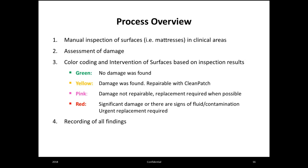So once you've inspected and assessed the damage, you then need to classify it according to green, yellow, pink, red. Green being intact, no damage found. Yellow being damage was found, repairable with CleanPatch, a product we'll be talking about in a few minutes. Pink being damage not repairable, need to replace when possible. And red, which is the most severe, is significant damage found. And this is really a significant risk to the patient, so urgent replacement is required. And lastly, recording of all findings.